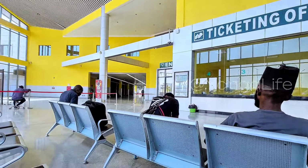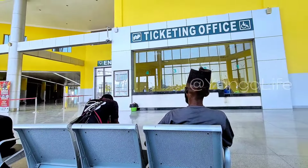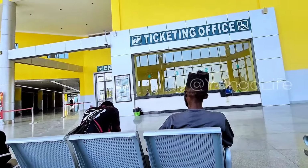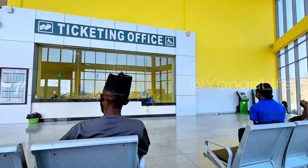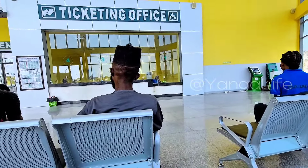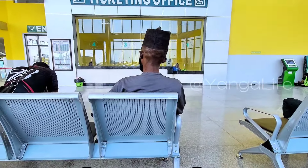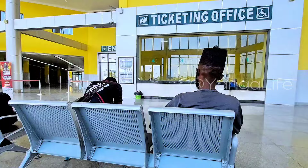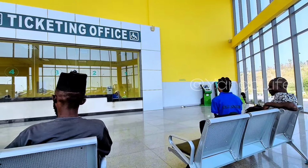And I believe that the government has done well for not collecting a dime for 6 months. This rail station is being managed by the Chinese in conjunction with the Nigerian people. So you will not be surprised if you see Chinese at different points of the train station. But I don't know how long the Chinese will remain here. And I want to also believe that they are life partners of this project. If not, you know now, what happened in 1960 might still happen again.